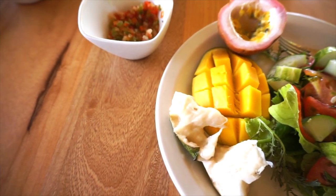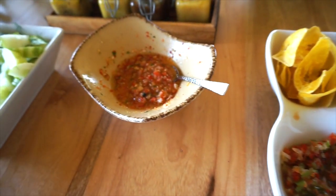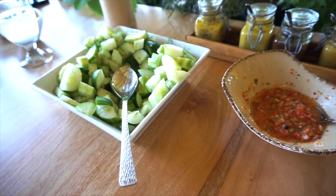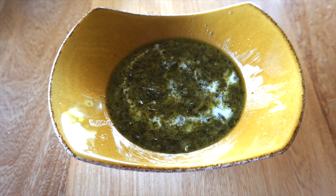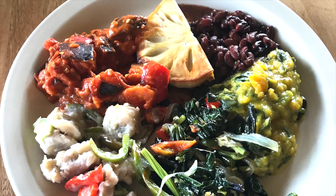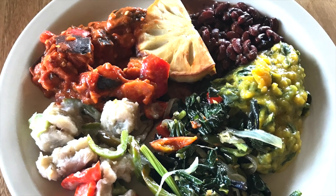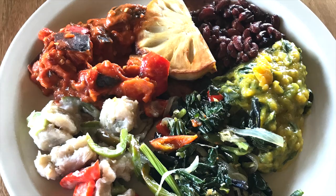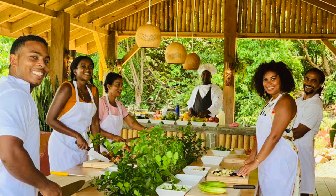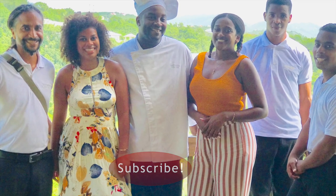So here's my plate, a nice hearty salad, some mango, soursop, passion fruit, nice yummy hot sauce or pepper sauce, if you will, cucumbers, spinach soup, and a mixture of things, eggplant, beans, pumpkin and spinach, banana, avocado ice cream, mango. Everything was just so lovely and tasteful. You didn't need to add any salt or any pepper, and the view was amazing.